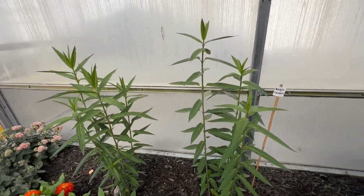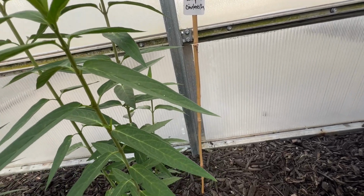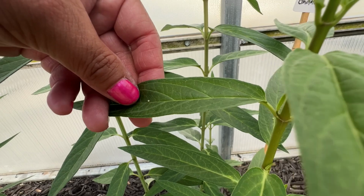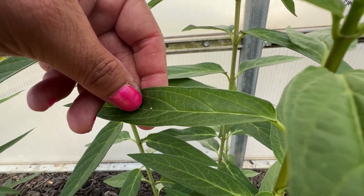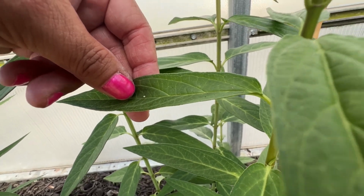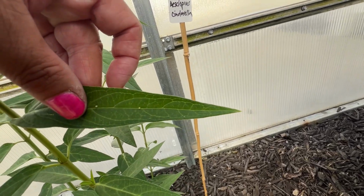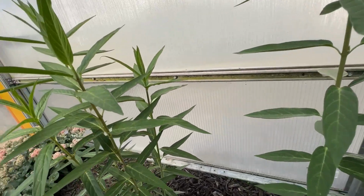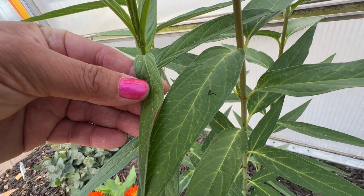Walking up to this milkweed, again, I'm seeing tons of eggs, just tons of eggs. I'm going to see if I can focus in on one a little closer for you. So right there in front of my finger, that little white dot, it's kind of oblong, a little bit of an oval shape to it. That is what you're looking for when you're looking for monarch eggs on a plant. There's two more. And like I said, usually they're laying them on the underneath sides, but they're just laying them anywhere and everywhere right now.